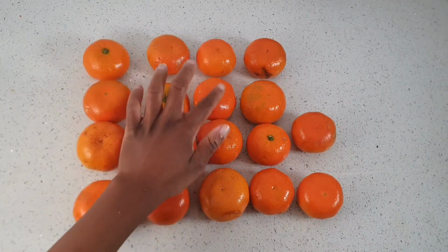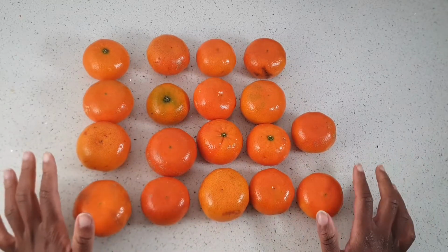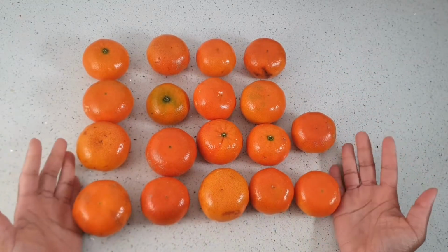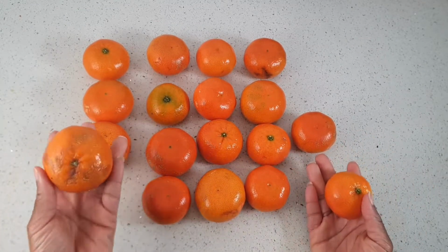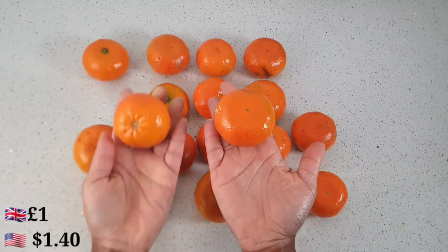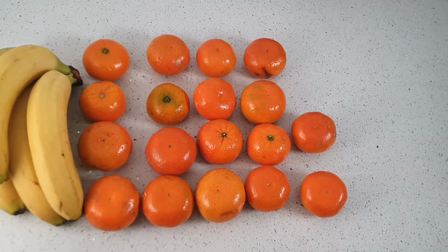I don't think that they're satsumas because they are so sweet and nice. They're not watery, so I'm convinced that they're clementines. But I might be wrong. If I am, do let me know in the comment section. Do you think these are satsumas or clementines? It was £1 for 20 clementines, but you're only seeing 18 because I already ate 2 of them.